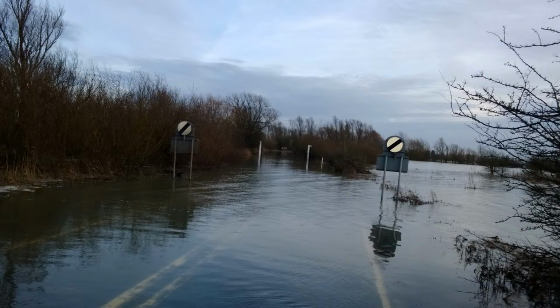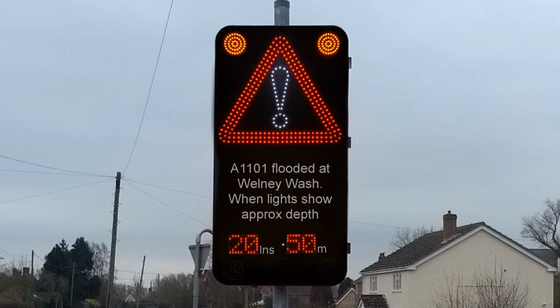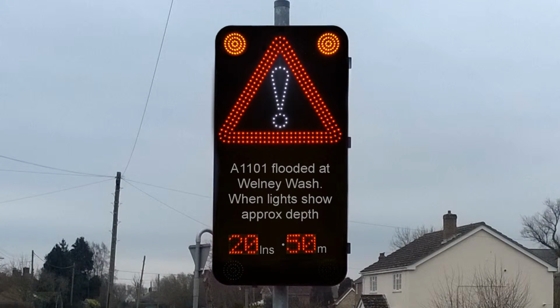One of the newer products that we've been developing is our flood warning system. Two years ago we had those terrible floods, and quite a number of people were drowned in unbridged fords and rivers that had gone way above their normal level. So we've developed this sign, and typically, of course, they're nowhere near the main supply, they're in the middle of the countryside, and so this device measures the actual depth of the water in inches and in centimetres.